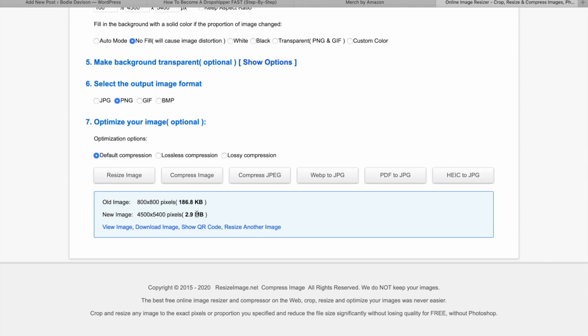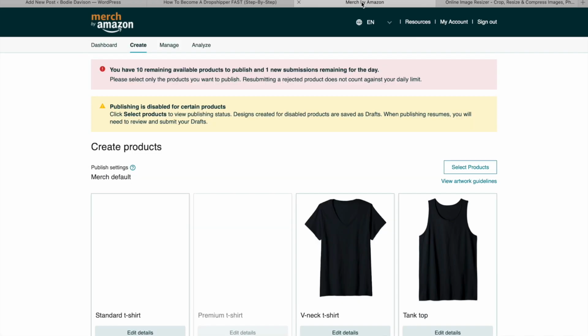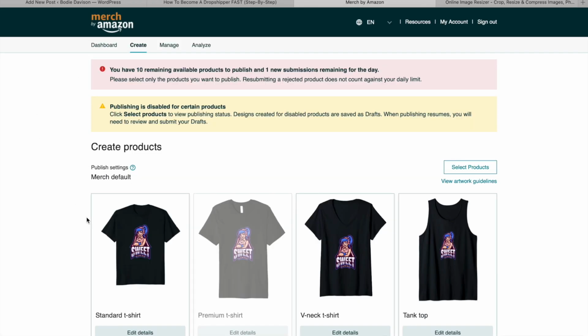And then as you can see, it's complete there, new image there. And then you just go download image, and that'll download to your computer. Then you go back across to Merch by Amazon, and as you can see, it's uploaded onto these shirt designs.